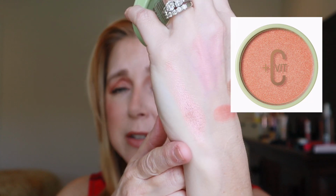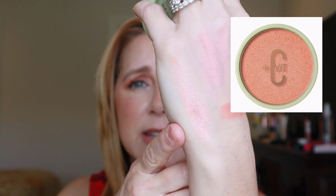One from the drugstore that I've been enjoying is this one from Pixi. This is the Vitamin C Glowy powder in Peach Dew, and you can see how much you get in this. Of course, this has quite a sheen. Running out of space here. Over here, you can see all the sheen. You don't need any highlight when you use this, but it is so pretty on the skin. This is a great, great shade.